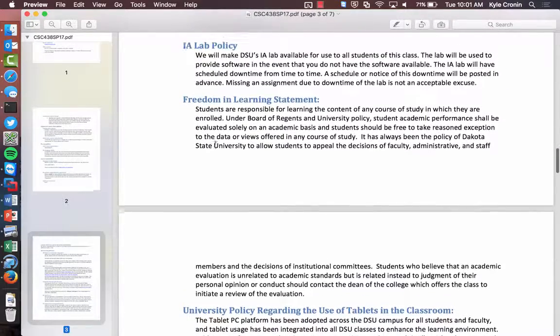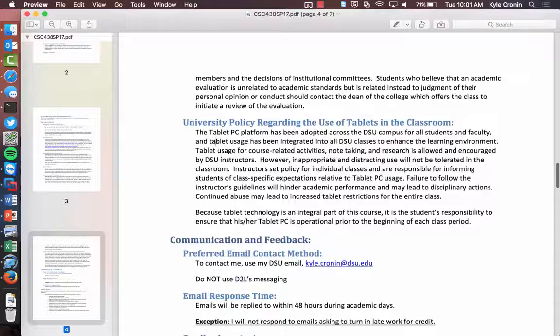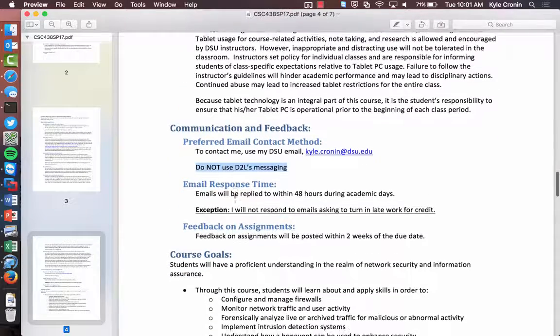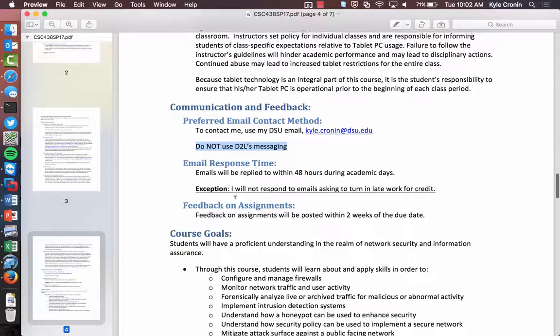If you blow up your computer and can't access the iLab, or if I tell you, hey, the lab's going to be offline on Saturday, and you're like, Saturday's my only day that I can do homework. Well, that's a bummer because I told you that that's not going to work. Stuff like that. Don't use D2L's evil messaging system. The world created email long ago. D2L tried to reinvent it, and it's terrible. So don't do that.